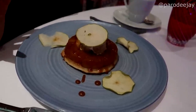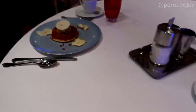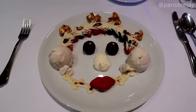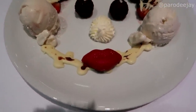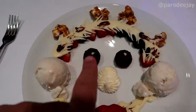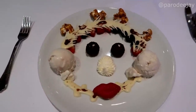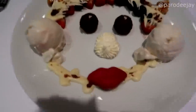So I was like, all right, I'm actually really full though, so we'll see how this goes. Sounds good. I got what they call the face-to-face chocolate dessert, and it is a face in chocolate. I mean, we got like little lips. Look, they even put the glint in the eyes. Like some caramel popcorn. I got some ice cream too. Y'all, that is just cuteness overload.